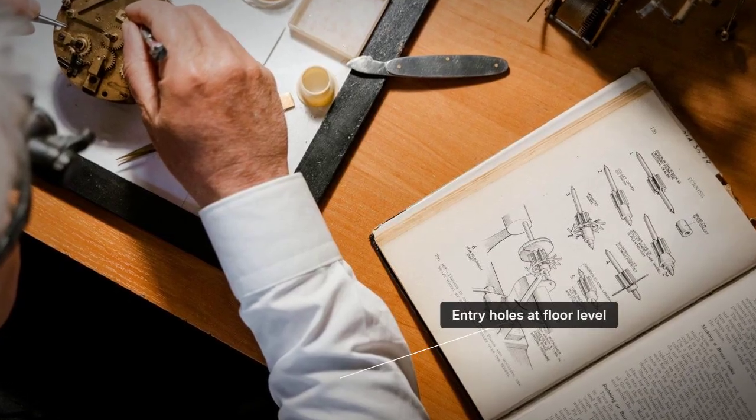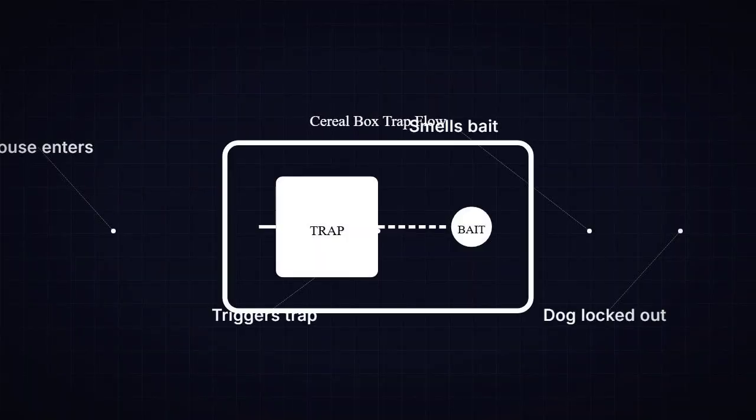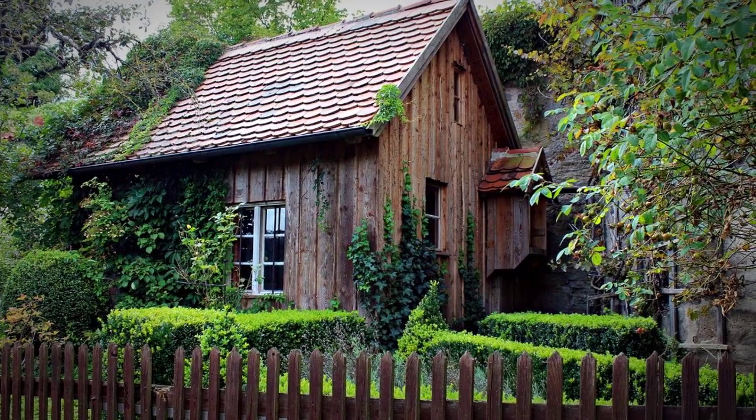If you have a large breed dog that can reach under the refrigerator with his snout, put the trap inside an empty cereal box with small entry holes cut at floor level. The mouse smells the bait, enters the box, triggers the trap. Your dog can't get his nose in there.